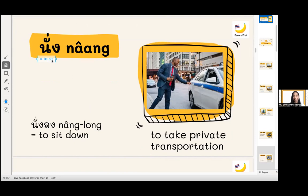Okay? It means to sit, but you can also use the verb นั่ง with transportation. But I would say the word นั่ง sounds a bit more private. Of course, you can also say นั่ง BTS, that's fine, but it means that you have to sit. Sometimes when you stand on the bus, you'd better say ขึ้น because you don't sit, you don't นั่ง, you know what I mean? So นั่ง mostly comes with a taxi, Grab, you know? รู้จัก Grab, right? The Grab application, you can call a taxi. So นั่ง means to sit, and it also means to take a private transportation.